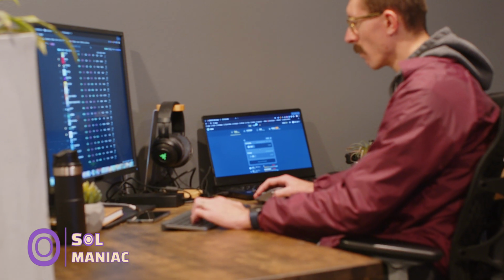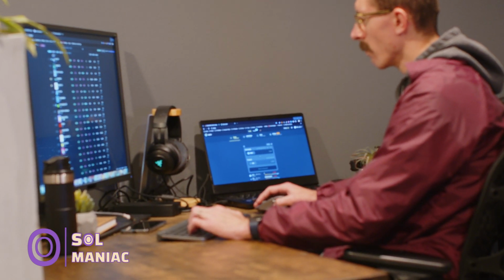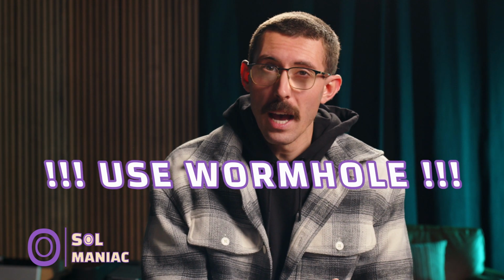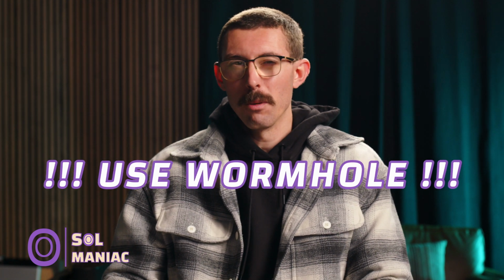Bridge feature. Seamlessly convert Ethereum or Bitcoin to or from Solana using their bridge tool. When using this tool, you'll want to use the Wormhole tab and not the other 2 options available to you. Don't mess with those, just do Wormhole.